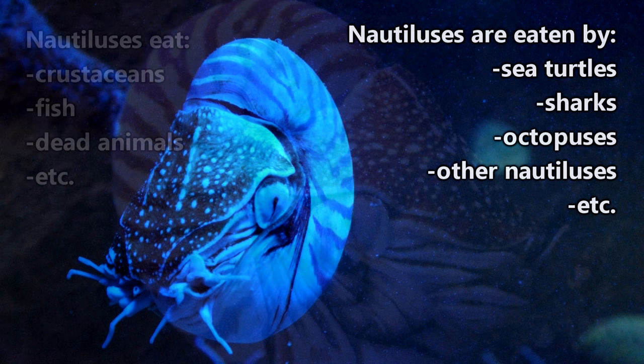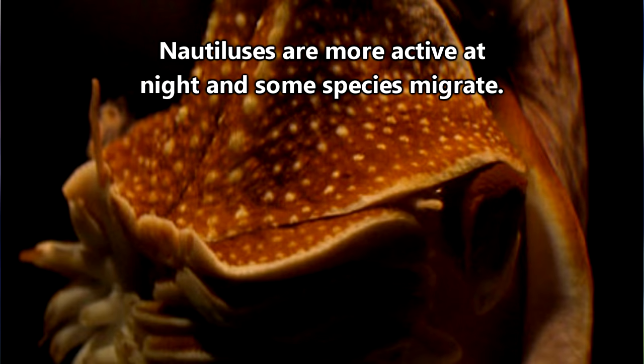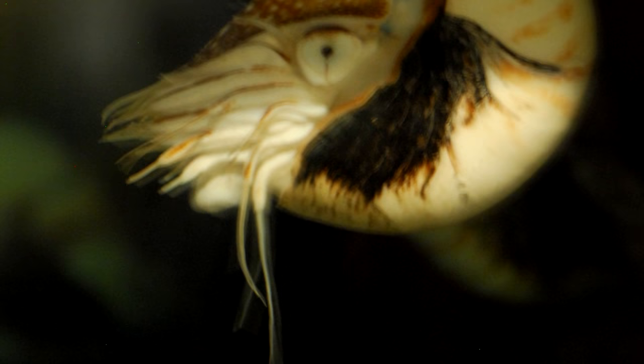In turn, they are consumed by sea turtles, sharks, octopuses, and sometimes even other nautiluses. In order to avoid predators, nautiluses are mainly nocturnal, and some species participate in a daily migration. When we landlocked mammals think of migration, we likely think of moving on a horizontal plane. But many sea creatures, nautiluses included, migrate on a vertical plane.